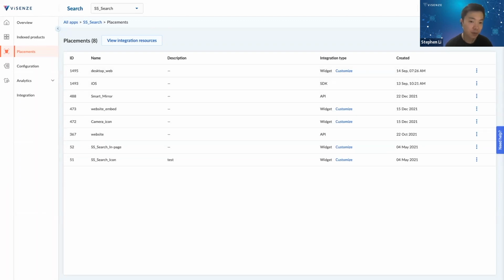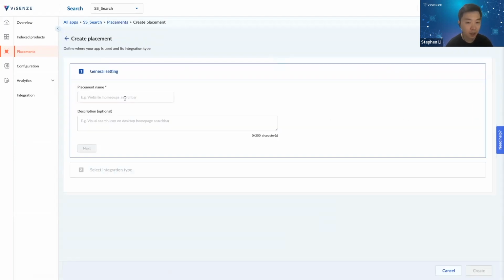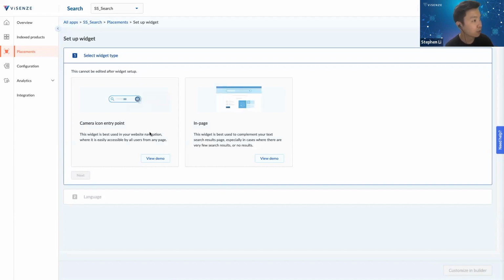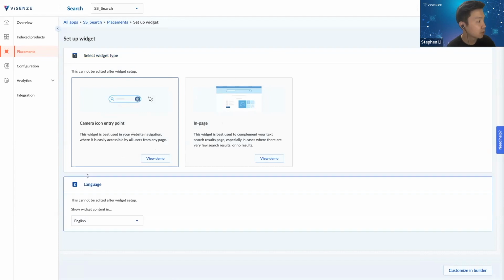Let's take desktop web as an example. And I want to use the no-code widget for the speed of experiment. Let's create a placement together. I'm using desktop web as an example, and I want to use the VSense widget for the speed of experiment. As you can see, we provide different widget templates for you to deploy the search experience on your website. Here, I'm choosing a standard camera icon user experience. And we will display the contents in English.